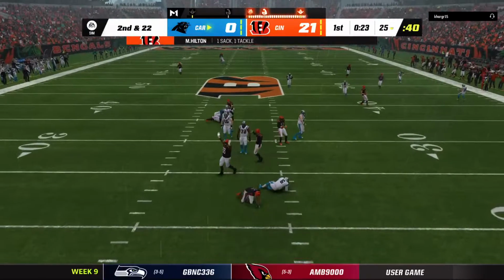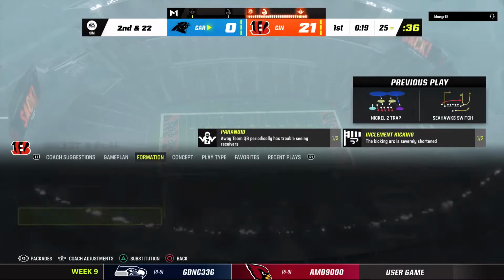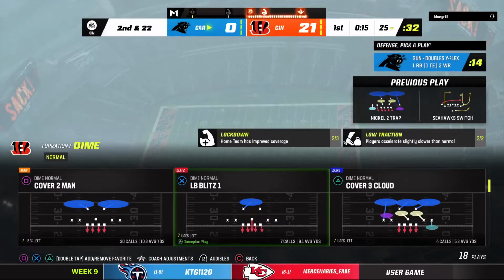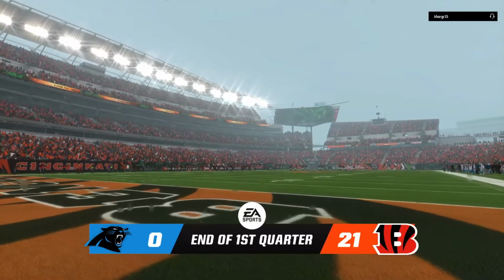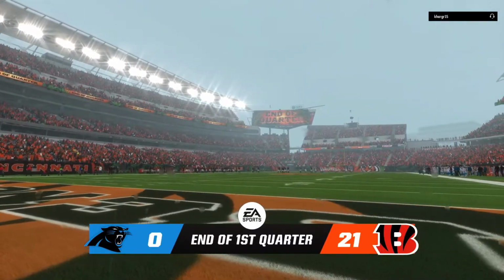Pressure comes, and down goes Baker Mayfield. Mike Hilton, always dangerous on the corner blitz, and he gets the sack. This first quarter, let's just be frank, it's been a disaster so far offensively. Yeah, already down multiple scores, and it doesn't appear they can get out of their own way right now. 21-0 our score after 1.